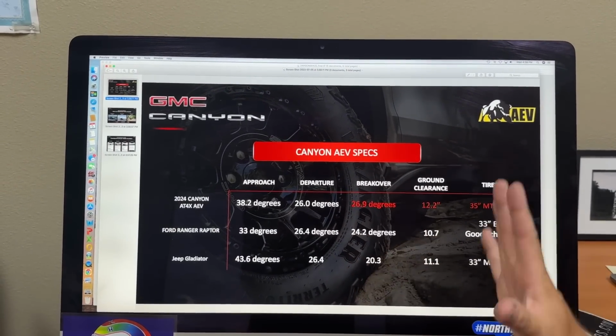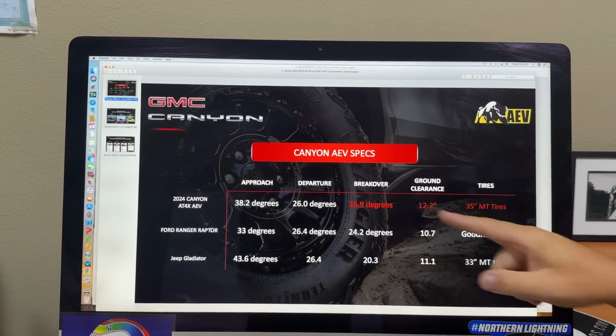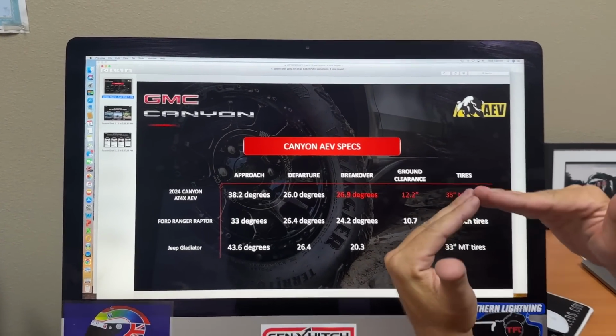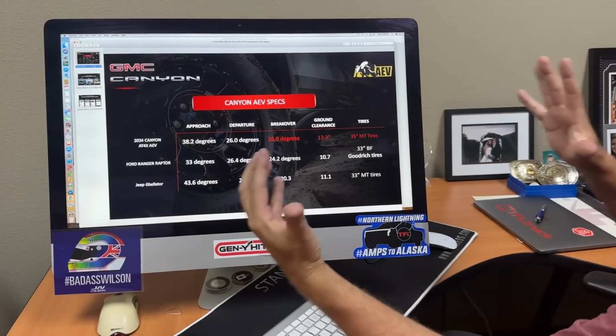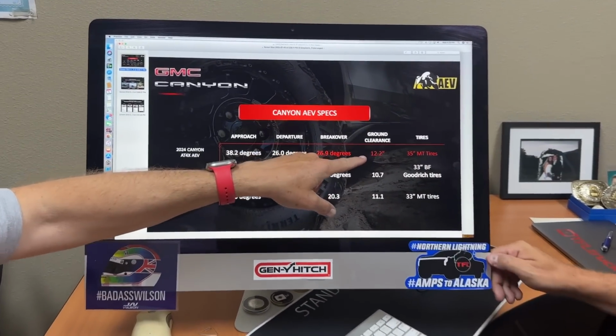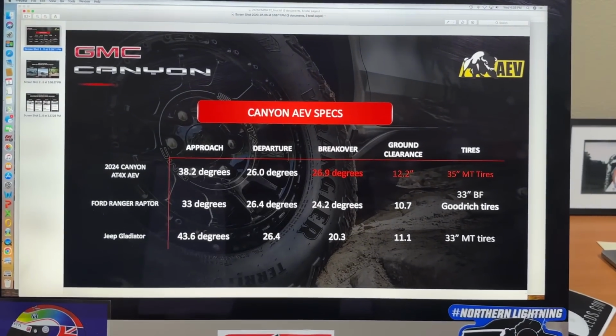They're all kind of within the same area, but GM wins the breakover angle, basically the middle angle, because their wheelbases are a little bit shorter and their tires are bigger. And then the ground clearance. That's an impressive number, 12.2 inches. That's going to be a tall truck.